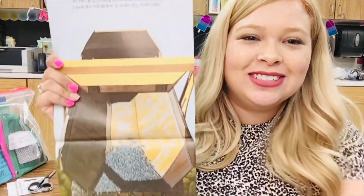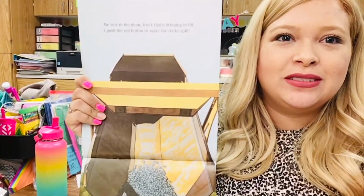We ride in the dump truck. Oh my goodness, this book is frustrating. It's hard to hold it and show it.